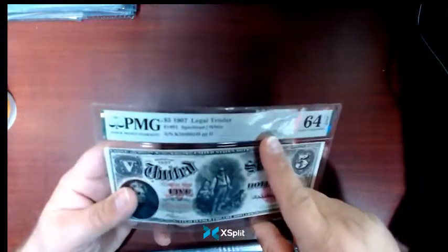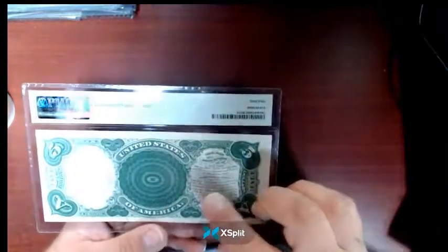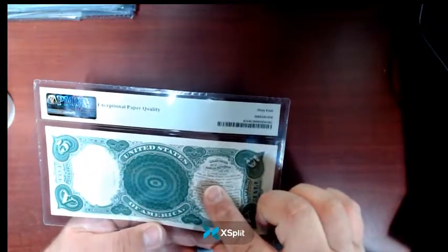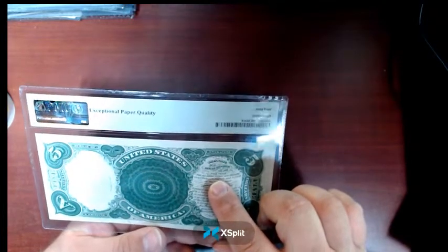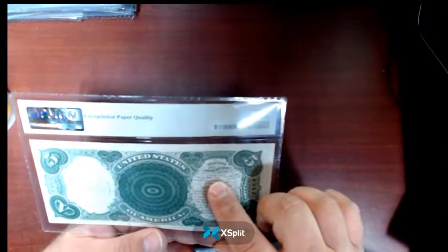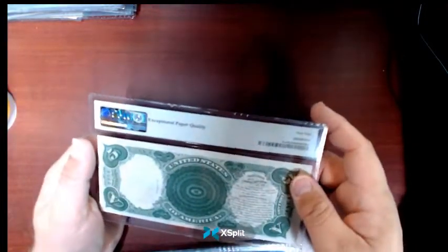Now the PCBLIC error means on the back here where it says "for all debts public," it's supposed to be PU, and the U was replaced by a C, so it says PCBLIC, public.